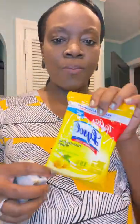I have a small pack of Lysol and a small pack of Kleenex. I'm gonna put them in the side pockets of this bag.